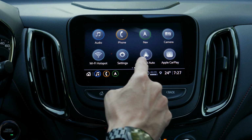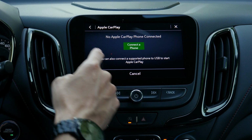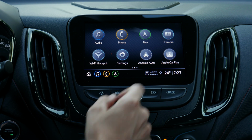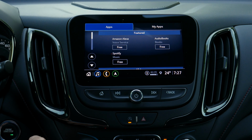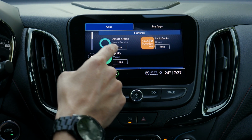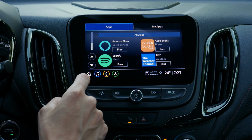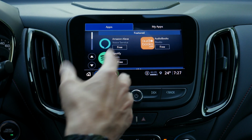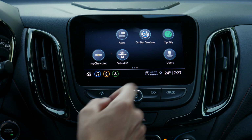We already saw Android Auto, Apple CarPlay. They're grayed out because we're not connected, but I mean, once you set your phone up again, you'd be able to connect easily there. Next up, a few basic apps. All right. So we've got Amazon Alexa, audiobooks, Spotify, and a few others. So you do have a few that you can get and essentially download right into the car. Matter of preference and whether or not you use those things.